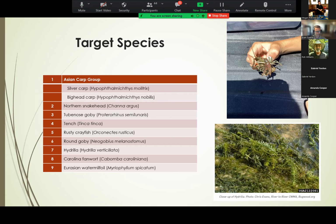So our target species for this study were, I'll start with the Asian carp group, and that's the silver carp and bighead carp. And there's same genetic analysis, same primer probe pair for that group, followed by the northern snakehead, tube-nosed goby, tench, rusty crayfish, and round goby. And then we had 3 aquatic vegetation species, being hydrilla, Carolina fanwort, and Eurasian water milfoil. And up on the right, that's actually a rusty crayfish that I caught at one of our sampling sites. So it'll be interesting to see if we have a detection there.